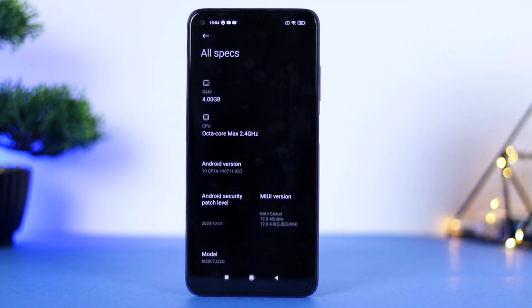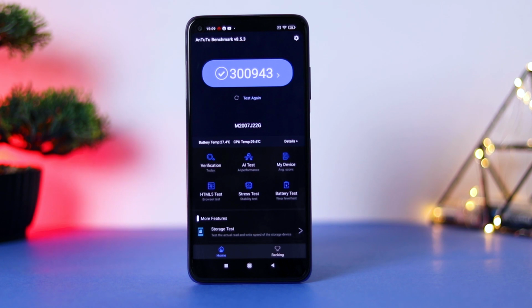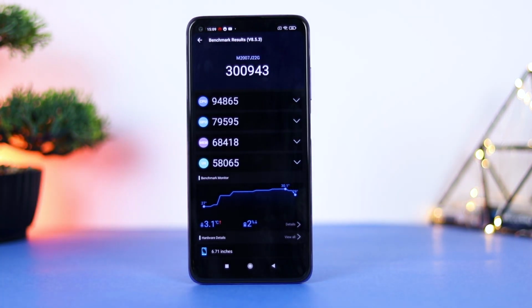It's a Dimensity 800U processor, which is 5G ready. And I did a Geekbench test and I was absolutely surprised by the score. It got about 300,943 as the total score. And you have 94,865 for the CPU. The GPU is a Mali G57 and it came up with a score of 79,595. This variant I'm using here is a 4GB RAM and 128GB storage. So memory and storage came up to about 68,418. And the last score for the UX. So that's the score, 300,000, which is pretty great.